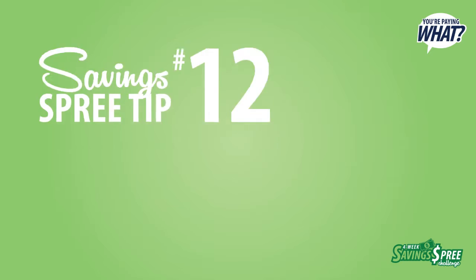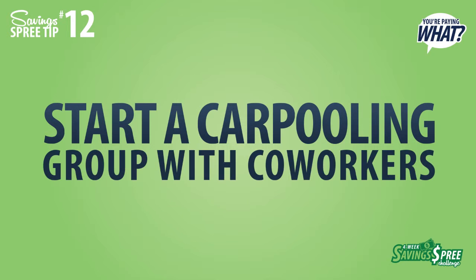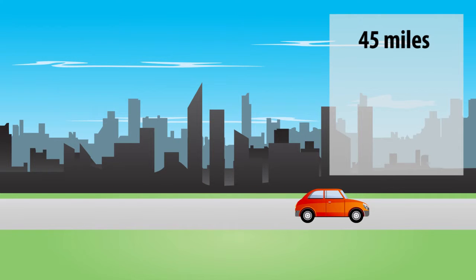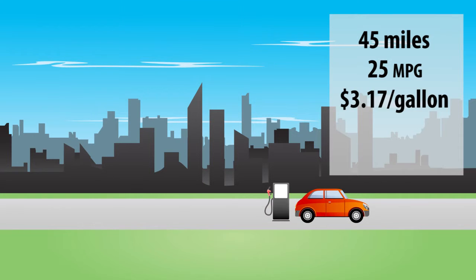Commuting to work can take up a large portion of your monthly income. Savings Spree tip number 12 takes a close look at the cost of commuting and the money-saving potential carpooling has to offer. Let's say the average employee commutes 45 miles round trip a day in a car that gets 25 miles per gallon. Currently, he or she is paying $3.17 per gallon of fuel.